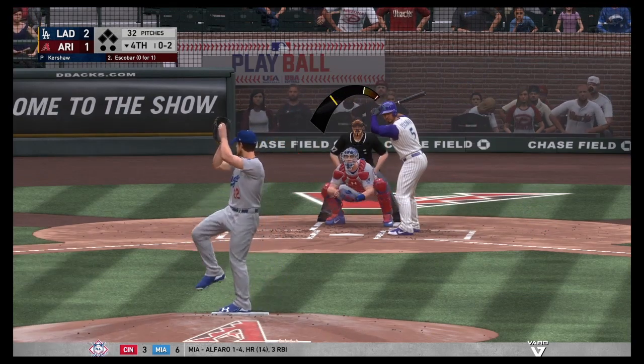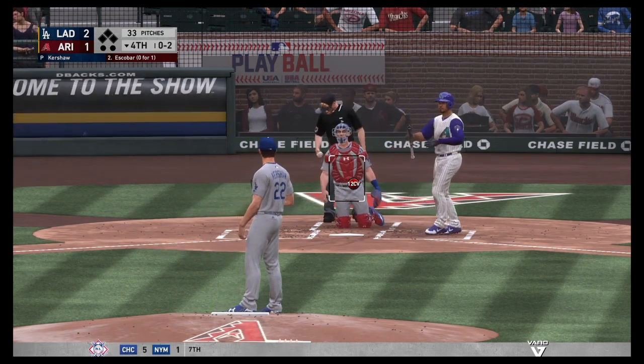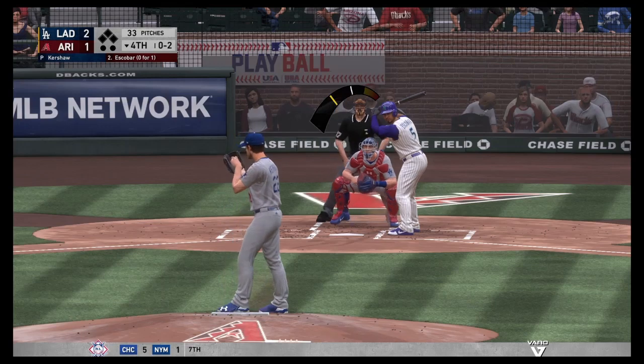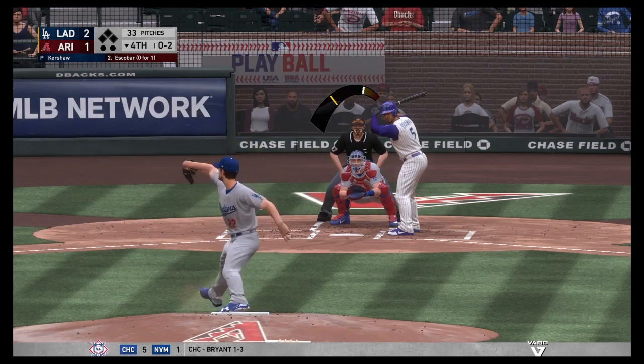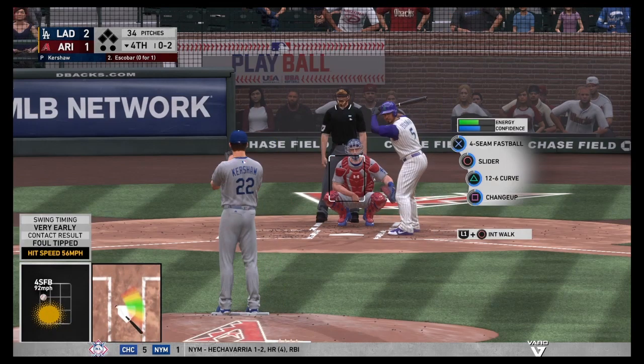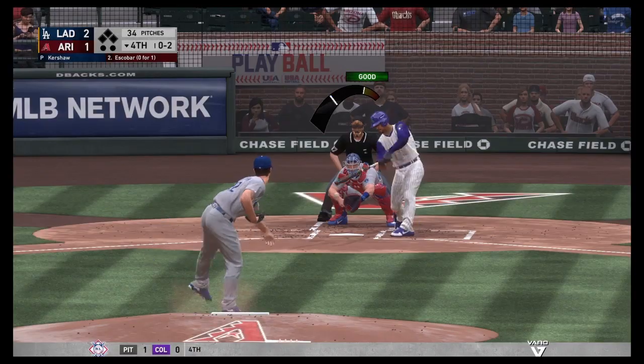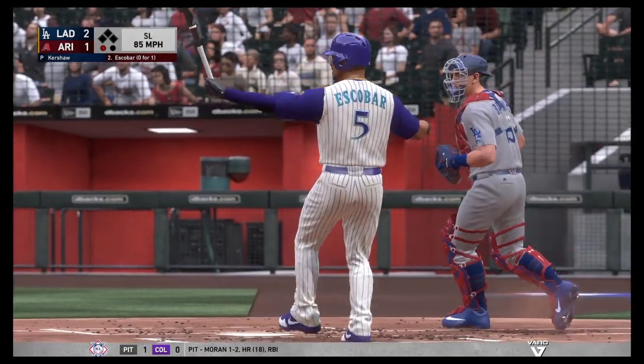Here's Kershaw's curveball, 0-2 offering. 12-6. Hopefully we strike him out, but he's going to spoil that one off, fouled away, and he stays alive. 2-2. I mean, an 0-2 pitch fouled off. The windup, the 0-2 pitch. Slider inside. Swing and a miss, strike three on the slider, and that's out number one.